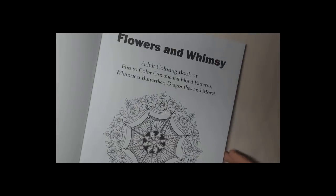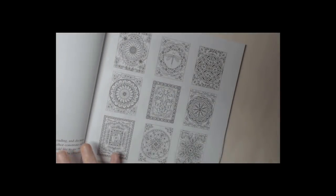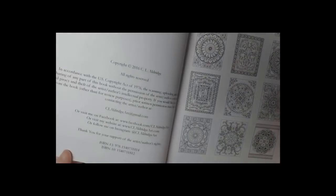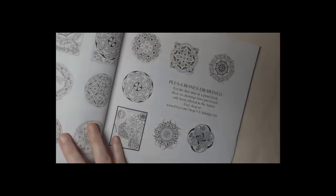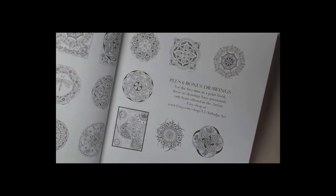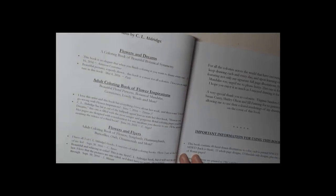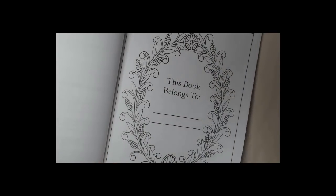Flowers and Whimsy. We've got our title page here with a smaller version, I suspect, of one of the other images in the book. This would also work well as a test page. This follows a similar format in that you have contact info and copyright information. You have the smaller thumbnail versions of these images. You also get six bonus drawings. This is the first time that these have been offered in a print book. They are still offered at the Etsy shop, I believe. Also by CL Aldridge. And your information for using the book. Your nameplate page. And we are off to the races.